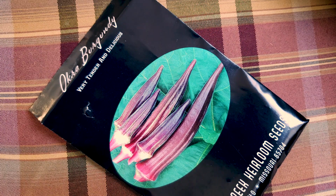Here's okra, a burgundy okra, where the pods are a purple color. Now, I tried growing okra a couple of years ago. The starts are really pretty. They're very unique. I love them, but I had trouble getting them transplanted. I don't know if it was too cold outside, or I wasn't gentle enough with transplanting them. I had a hard time getting them started. So that is something I might have to try again. We'll see.